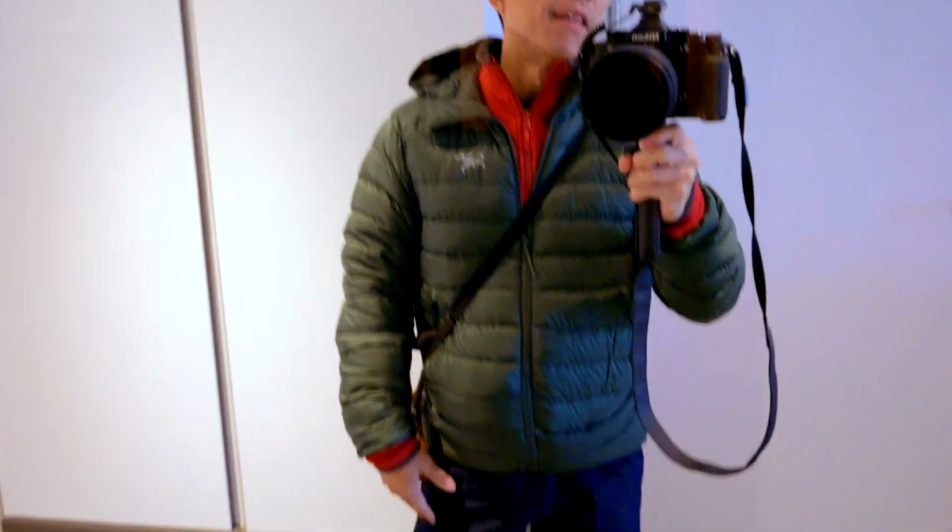Alright, good morning. I've just finished my breakfast and now I'm all dressed up. Down jacket, fleece inside, pants, Uniqlo Heattech, camera, side pouch, sling bag that contains my second lens. And yes, I'm ready to explore Vienna.